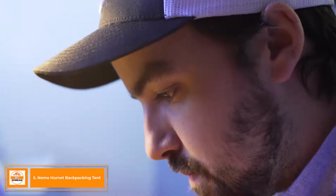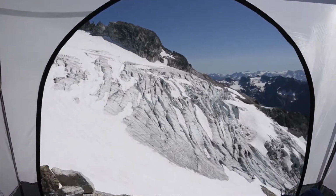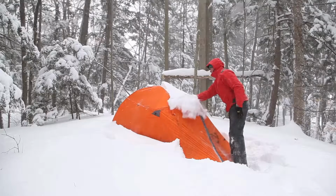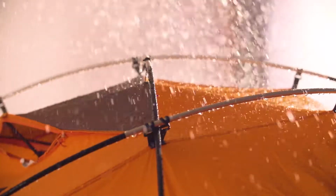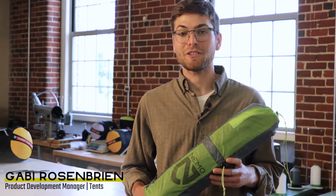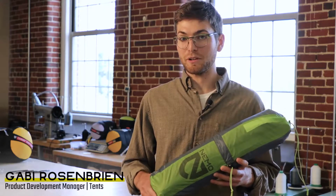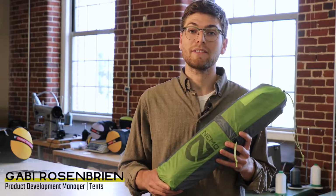At Nemo, we live by a mantra to never bring anything to market that doesn't create a better adventure experience. Everything we create is designed to keep you warmer, drier, and more comfortable than what's already out there. This is our Hornet backpacking series. Available in 1- and 2-person models, these tents offer supreme livability at an ethereal weight and tiny pack size.